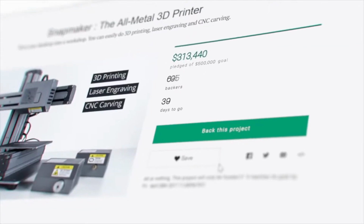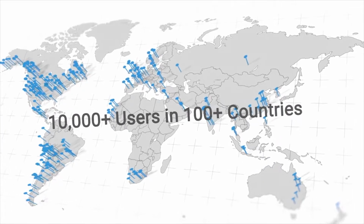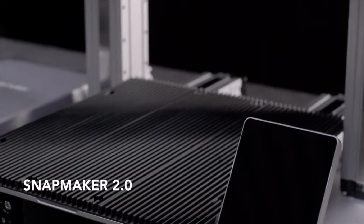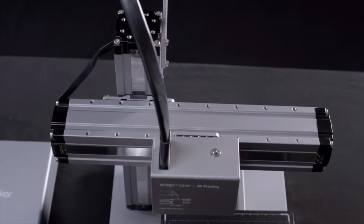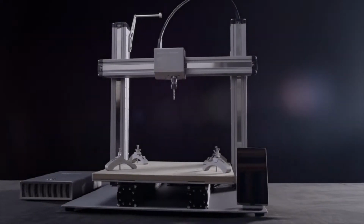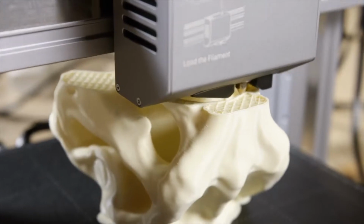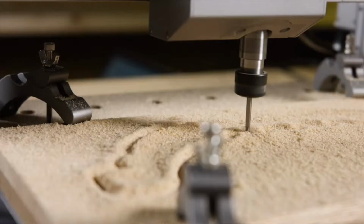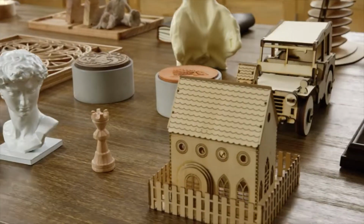When the first SnapMaker was introduced, it raised over $2 million and connected over 10,000 users in an active community. With the new SnapMaker, we're bringing the next generation of advanced technology to this iconic design. The new SnapMaker is faster, smarter, larger, and more powerful than ever before. From 3D printing to laser engraving and cutting and CNC carving, it supports a wide variety of materials for limitless creativity.